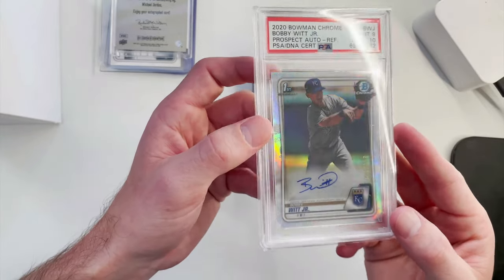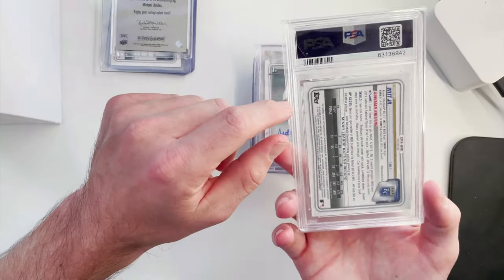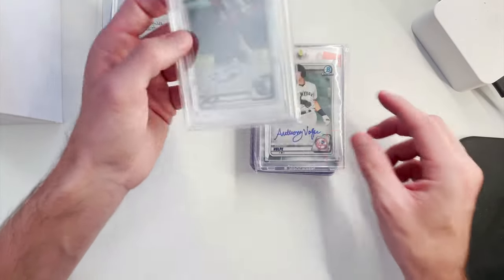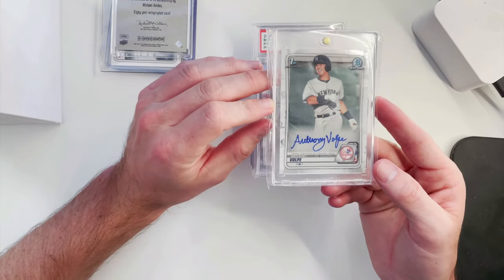I haven't really got a chance to inspect the surface once I take it out of the sleeve, but it's centered very well. The corners look great. This card looks very, very clean. Last comp on this was $1,123.